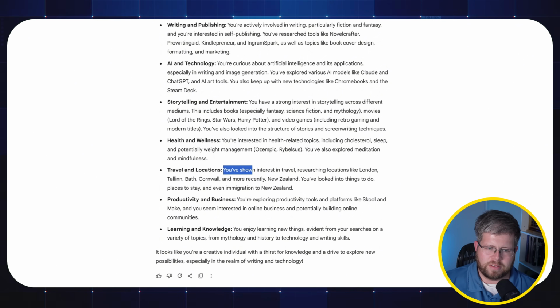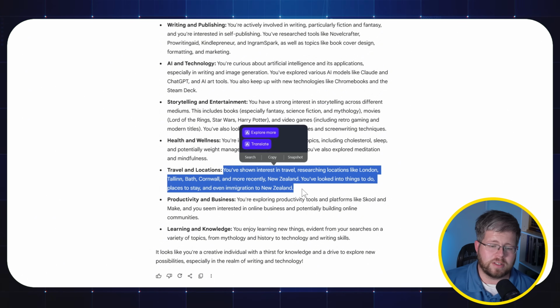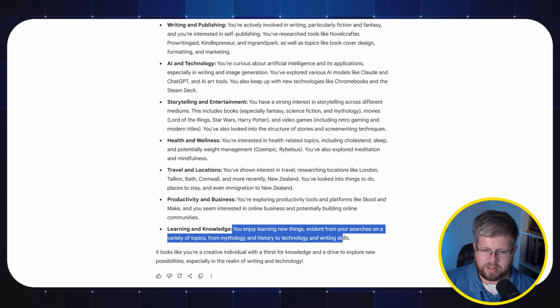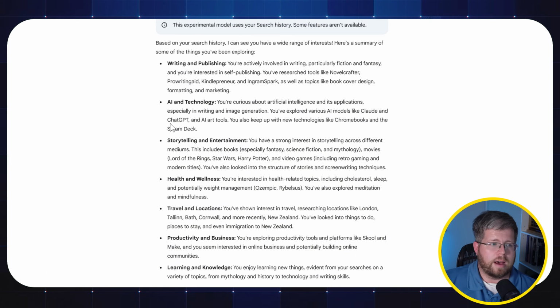Like it even said, you've shown interest in travel, researching locations like London, Tallinn, Bath, Cornwall, and more recently New Zealand. You've looked into things to do, places to stay, and even immigration to New Zealand. All true. Productivity and business, and then learning and knowledge. You enjoy learning new things, evident from your searches on a variety of topics, from mythology and history to technology and writing skills. Yep. That is all absolutely true. So it does know a lot about you, which is a little bit scary.